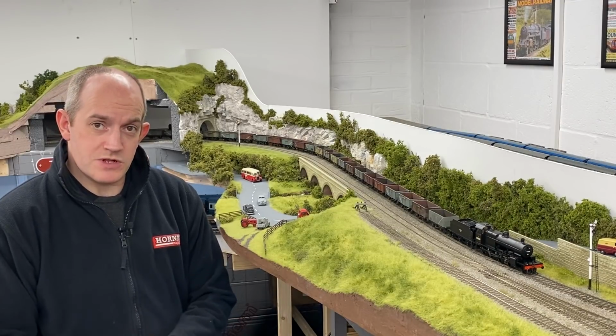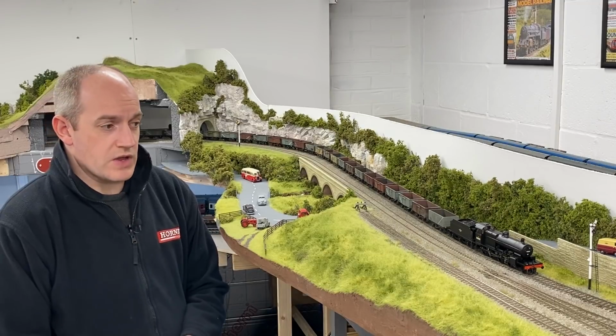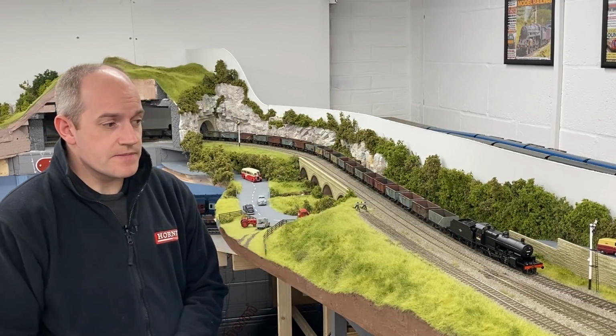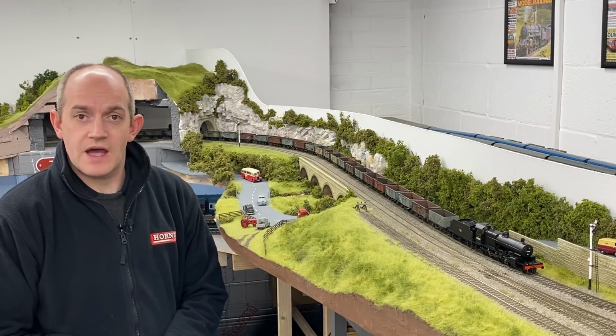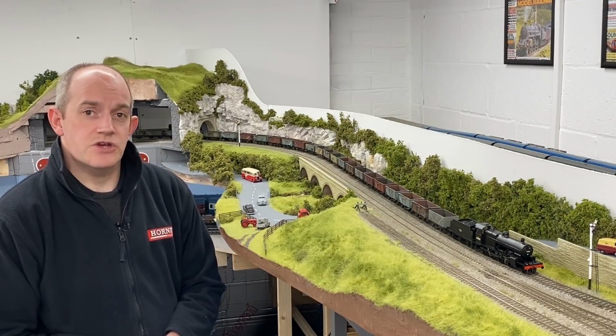Now, the best thing about this model is it's actually a really simple one to get going with if you haven't done a sound installation before. Everything you need fits inside the tender. There's nice neat spaces in there for both the speaker and the sound decoder. Plus, with a little bit of ingenuity, you can also get the capacitor unit in there too, as you'll see in our step-by-step guide.